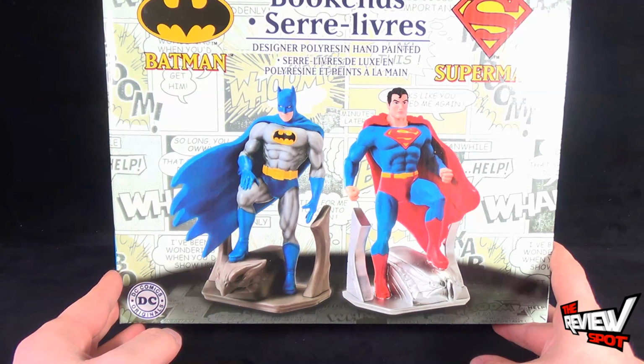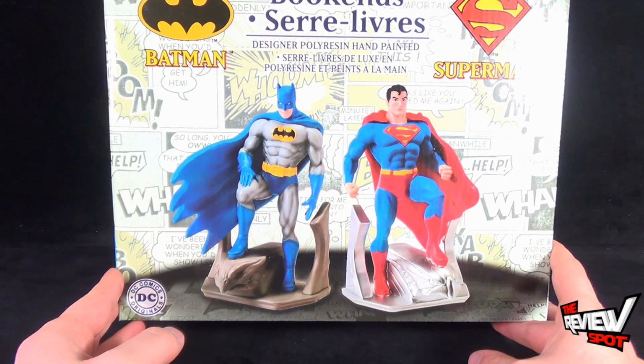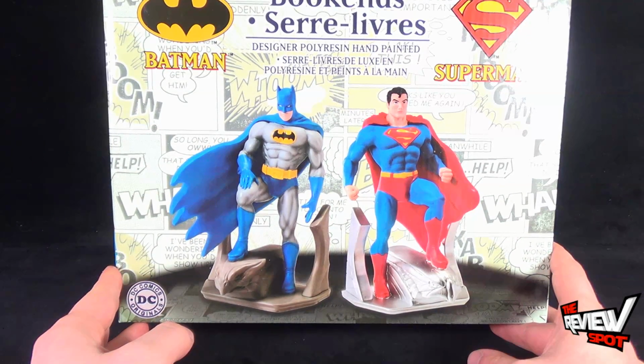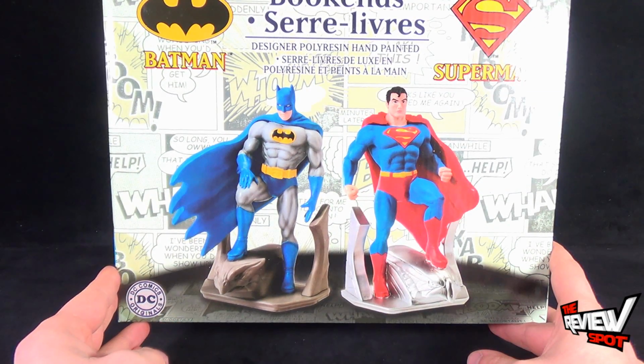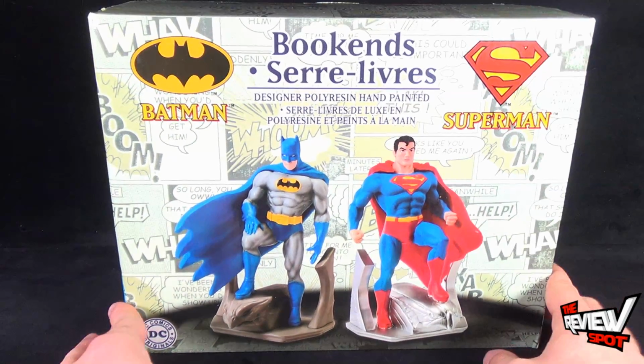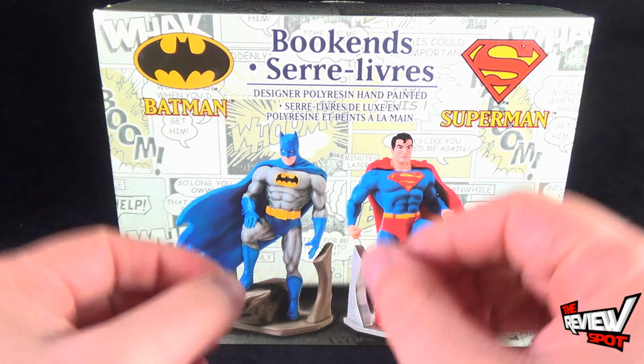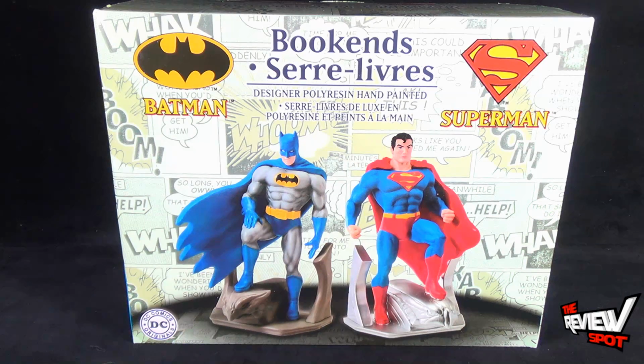But they are in their iconic classic costumes, Batman in his blue and gray outfit, and Superman sporting his original outfit as well. Spot picked this up from the folks over at Entertainment Earth. It was one of these things where as soon as I saw it, impulse buy, I definitely wanted to pick it up and add it to my collection.